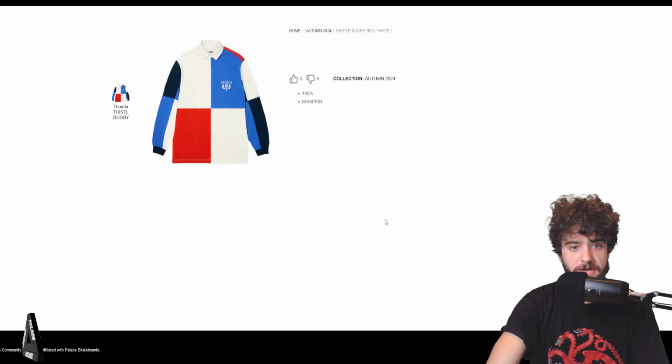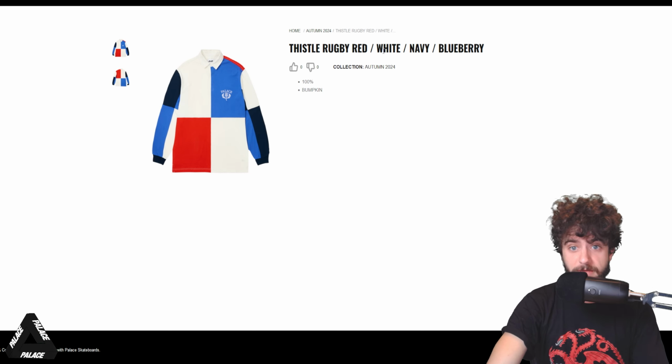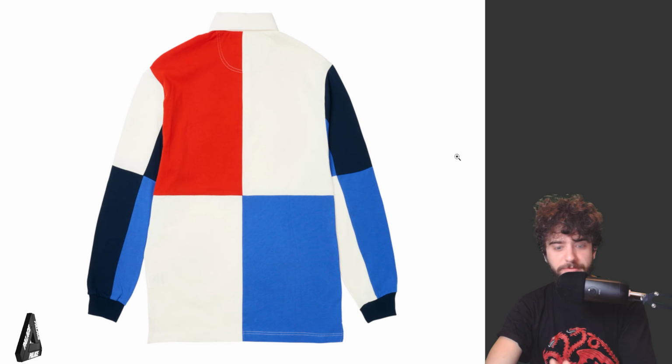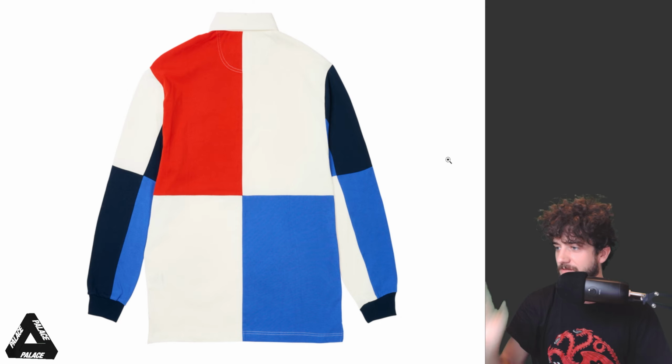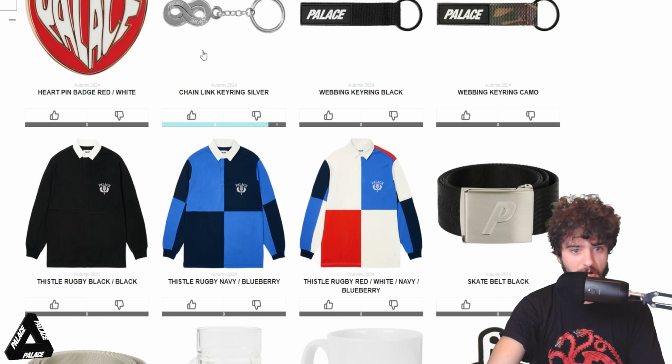For some reason this rugby is in the accessory section, so this is incorrect, but we're gonna click on it regardless. This is the rugby that we saw in the lookbook. 100% bumpkin. It's in thistle, rugby red, white, navy, and blueberry. If the sizes change during this video, guys, I'm just trying to give you the best viewing experience of the actual garment right next to me, so don't worry too much about what's going on. This is the one that we saw in the lookbook.